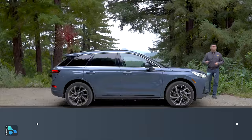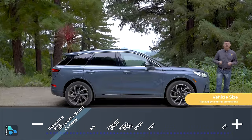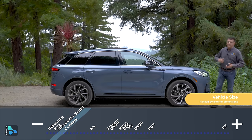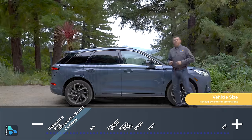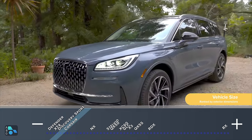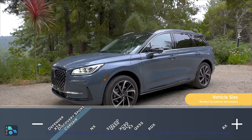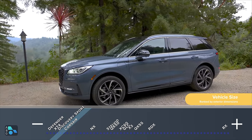With an overall length of 181.4 inches, the Corsair is on the short side of the alphabet soup compact luxury SUV segment that includes the Lexus NX, the Acura RDX, BMW X3, Mercedes-Benz GLC, Volvo XC60, Infiniti QX50 and QX55, the Alfa Romeo Stelvio, and a number of other options that I would trip over my tongue if I attempted to spit them out now.